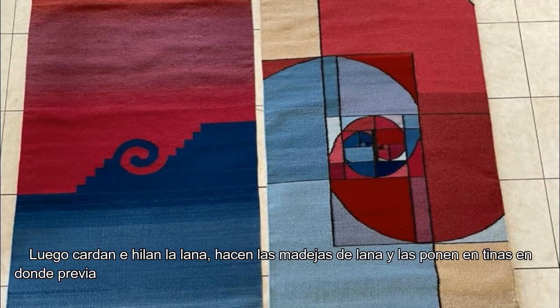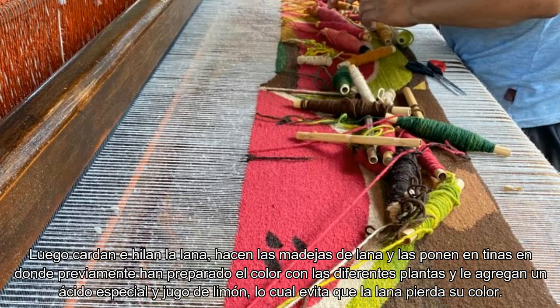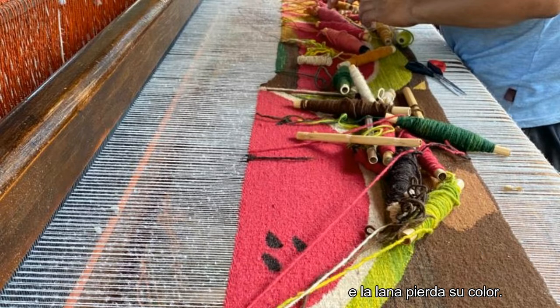Then they card and spin the wool. They make the skeins of yarn and put them in a tub full of hot water, where the tint is prepared, and have added acid and lemon juice, which prevents the colors from fading.